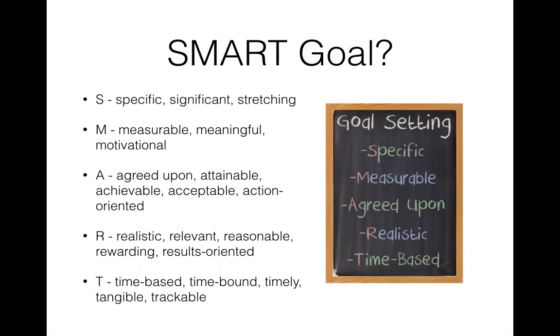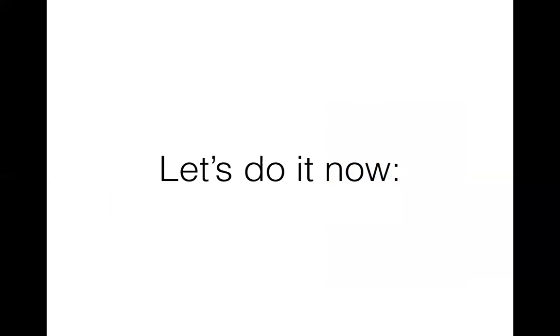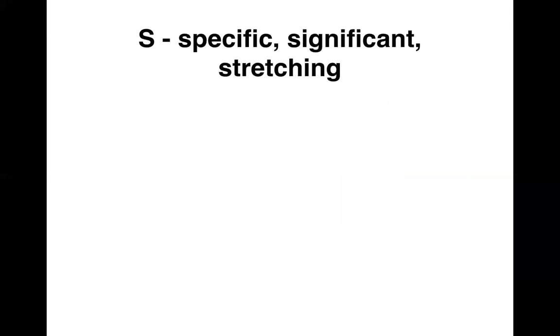T is we have to put a time limit on it, otherwise we're leaving it up to chance. So it's got to be time bound, timely, something that we can track, okay? So let's do it right now. Something that is specific, significant, and stretches you.